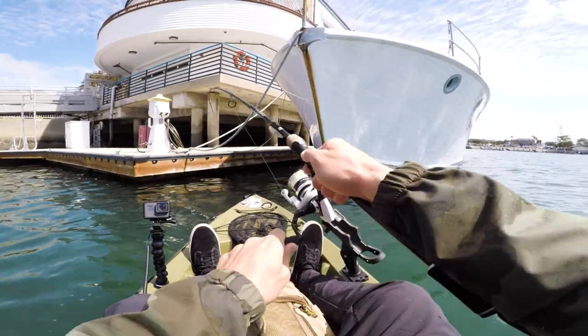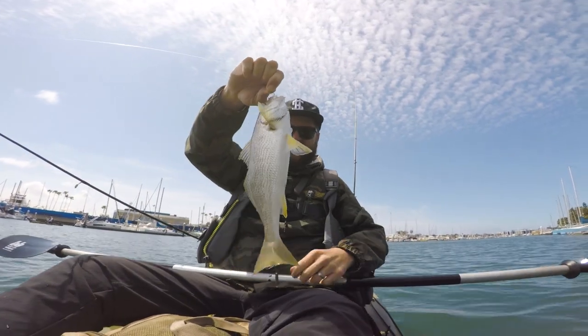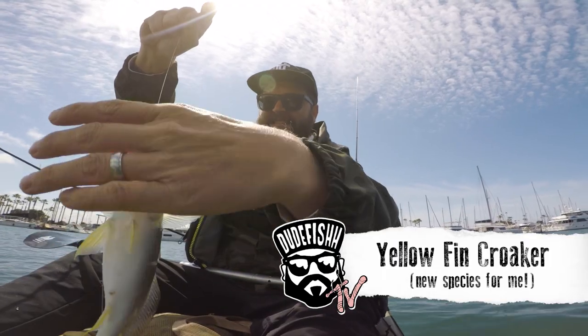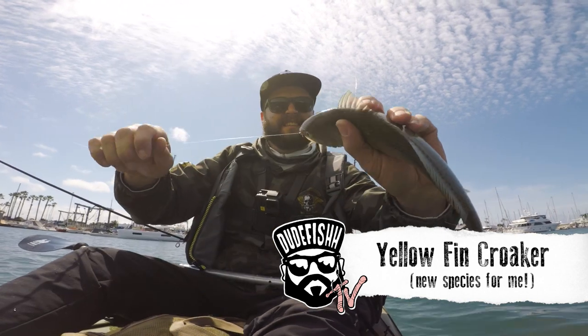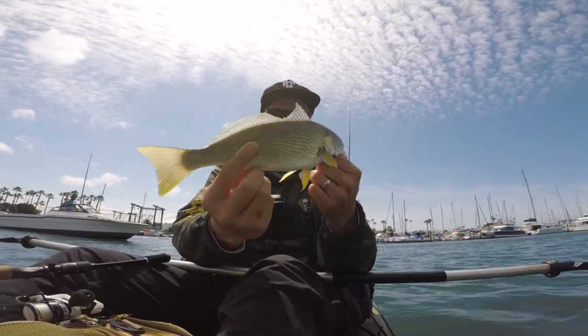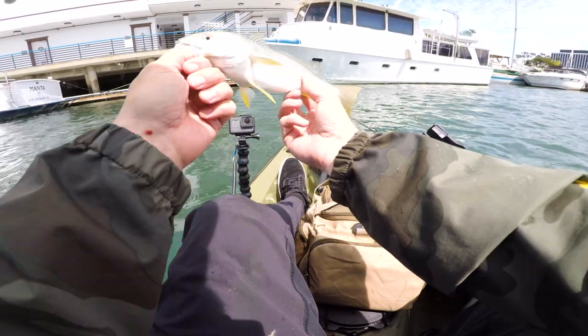There it is. All right, guys, I don't know what that is, but take it. This fish is grunting at me. Not exactly sure what that is. Either way, nice looking fish. Cool new species to grab. Sweet.